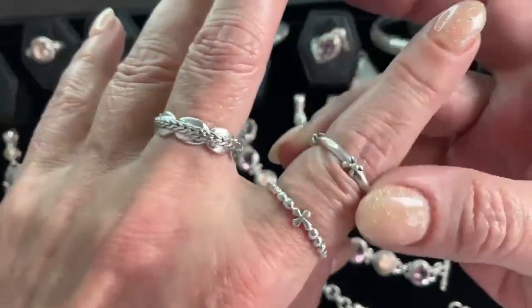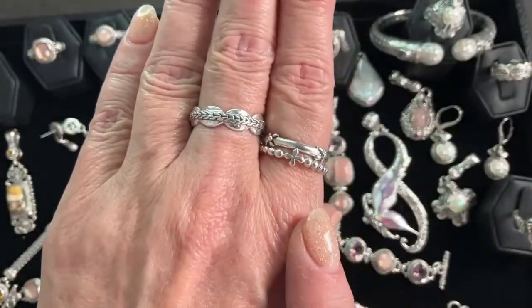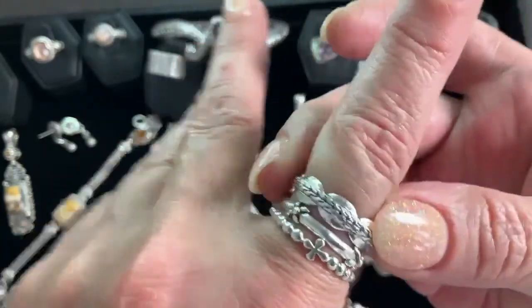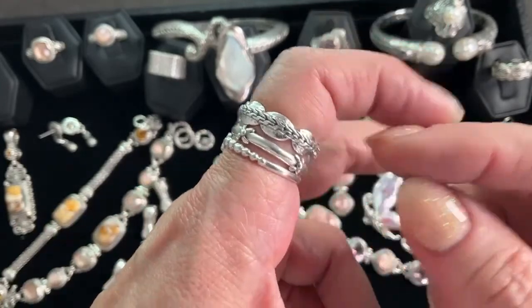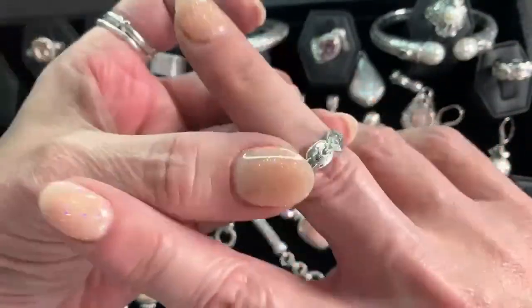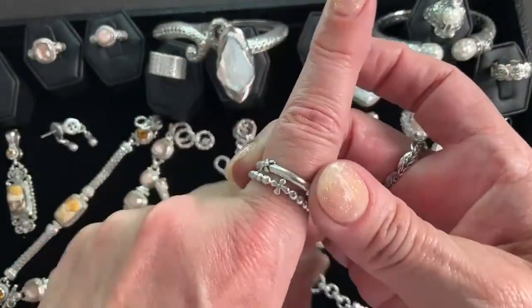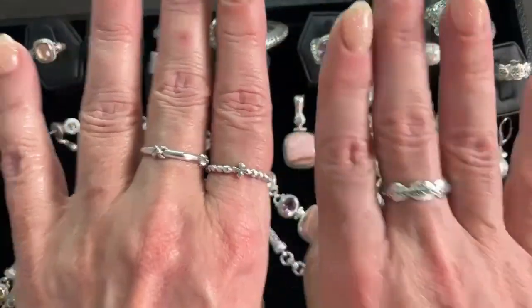So this is, yeah, a stack system. So get true to size if you're gonna break them apart like this. If you're wearing them together, you might wanna go up, see, where it goes a little thicker. So if you're gonna wear all three together, go up a size. Otherwise, like me, this is such a cute little standalone ring like this. Yeah, you need little rings like this all the time.